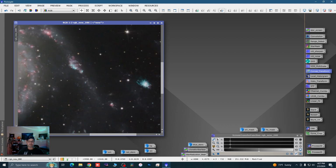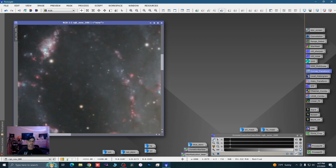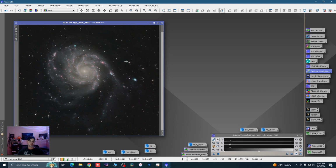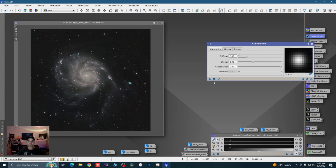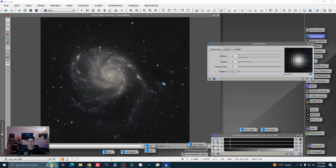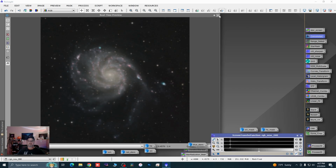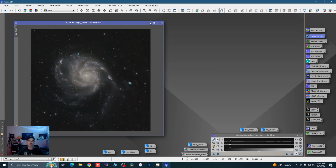So this is really just our color data. So I'm not really too worried about toning this down or trying to get any structure out of it just yet. We're going to work on that on our luminance. So let's open up our convolution tool. Do real-time preview. We're going to blur the image. That's going to get rid of a lot of chrominance noise. Cool. So let's rename this one RGB_final. Keep them all straight. Cool.